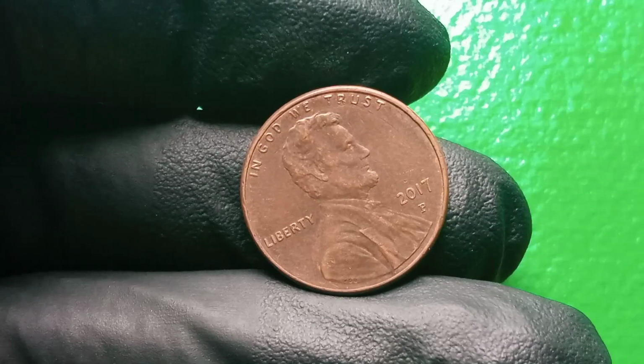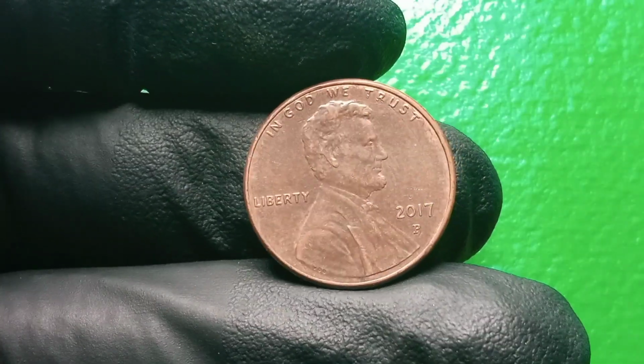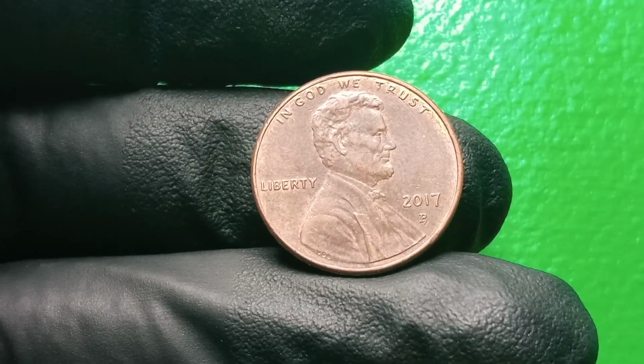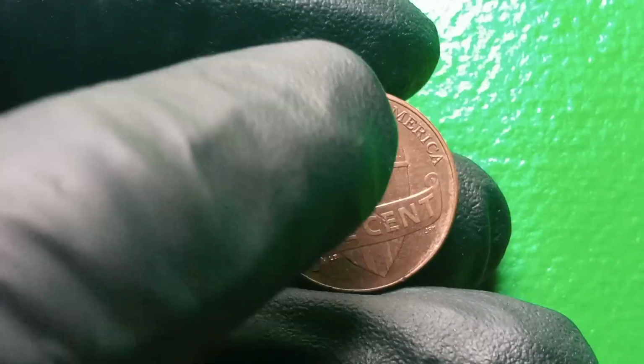were certain batches that bore minting errors that defied expectations, such as double dies where inscriptions like Liberty, In God We Trust, or the date itself appeared with doubled or shadowed images due to a misalignment in the die striking process, creating visible anomalies that even casual observers could notice.